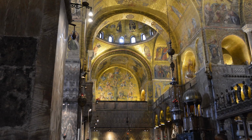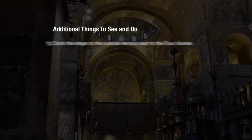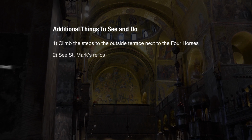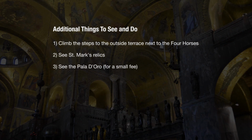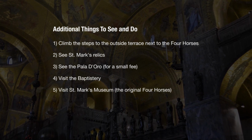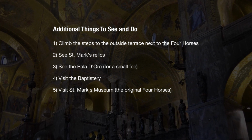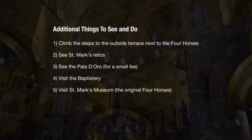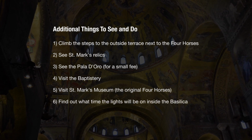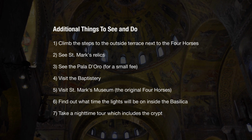While we saw a lot of St. Mark's Basilica, we didn't see or do everything, so here are some additional things to see and do. Climb the steps and go to the outside terrace next to the Four Horses. See St. Mark's relics. Pay a small fee to see the Polidoro. Visit the baptistry. Visit St. Mark's Museum, which holds Persian carpets, fragments from mosaics, tapestries, and other church treasures. Most importantly, the original bronze horses of San Marco, which were obtained from Constantinople during the Fourth Crusade, are housed in the museum. Find out ahead of time what time the lights are on inside the basilica. Take a nighttime tour, which includes the crypt, which is usually closed to the public.